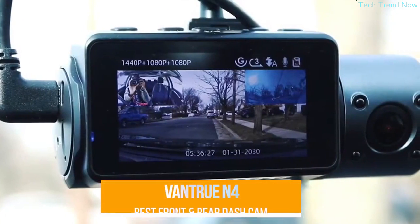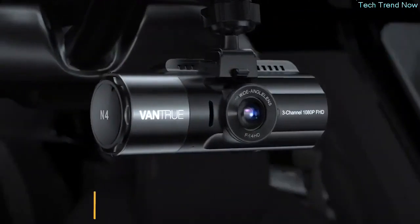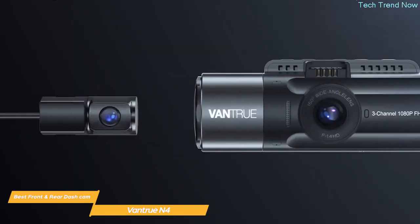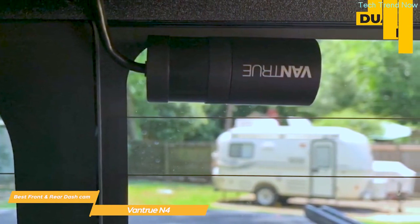First on my list is the Vantru N4, my choice for the best front and rear dash cam. The Vantru N4 dash cam is an excellent choice for anyone who wants to record both front and rear of their vehicle in high definition. With its dual lens setup, this dash cam is able to capture everything that happens on the road, giving you peace of mind when you're driving.